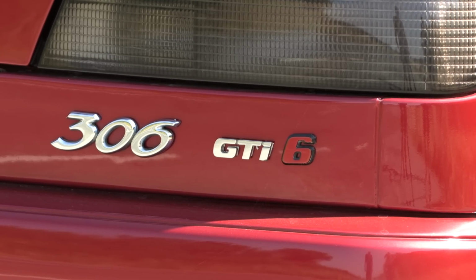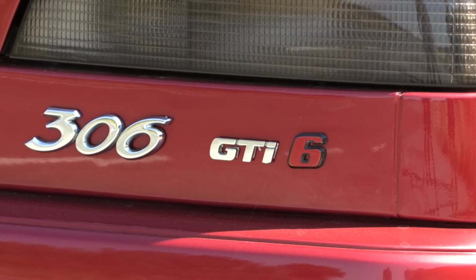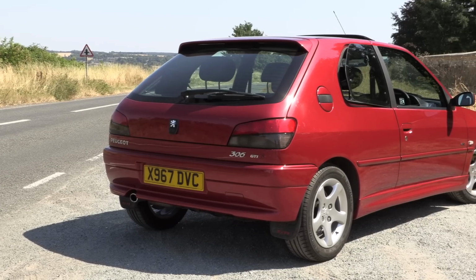The gearbox is probably slightly nicer actually on the Accord, but I don't know, I think I probably had more fun with this overall, and it might be a bit of a better daily, just because it doesn't need to be thrashed the whole time, which, the thing about mechanical sympathy, I just find really difficult.